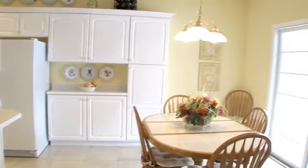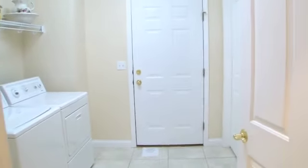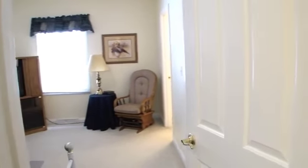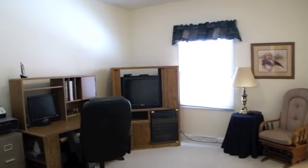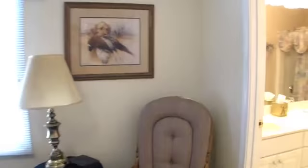Large kitchen with eating area is open to the great room and sunroom, which serves wonderfully as a family room. This home offers you a split bedroom plan with a Jack and Jill bath between the second and third bedrooms.